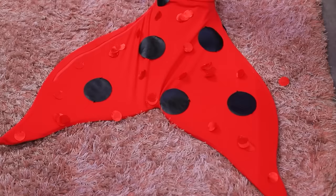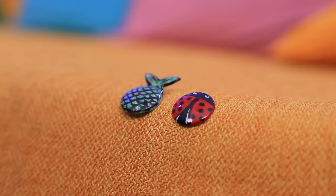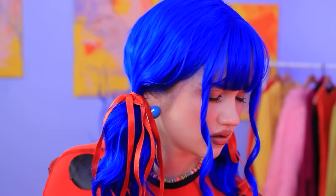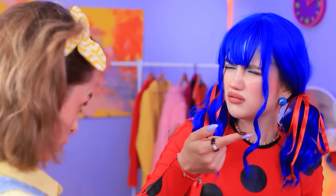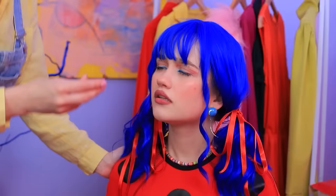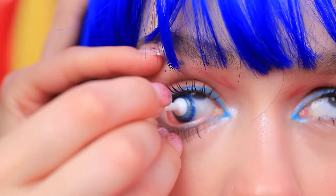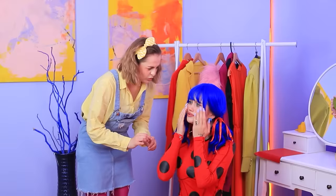My glasses! Huh? I can't see without my glasses! I think I found my contacts! Hold on! No! Not the mermaid tail! There's more! Those aren't yours! But how am I going to fight Hawk Moth? Here are lenses that will help us on our mission! I'll help you! Done! Thanks! Oh no! Now I can see the bags under my eyes!